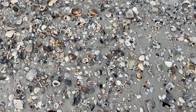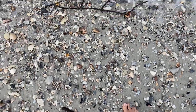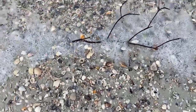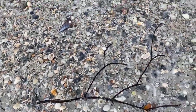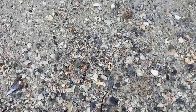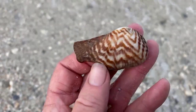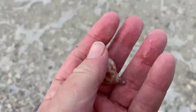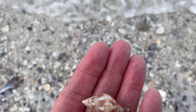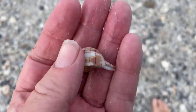So I found my murex. Teeny tiny little murex. That was fun. Nice turkey wing shell over here. A couple of them. One right down here. Nice turkey wing. Glad I walked over. Look what I got. A little tulip shell. Was laying right next to the turkey wing. A little baby banded tulip. Gotta love it.